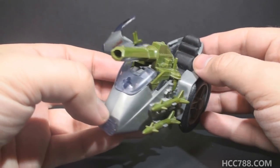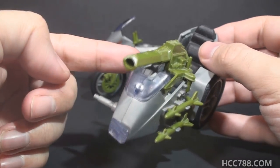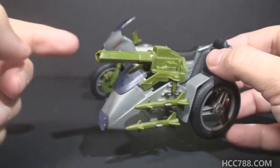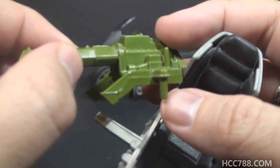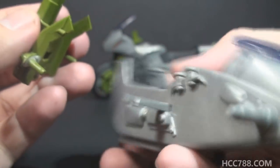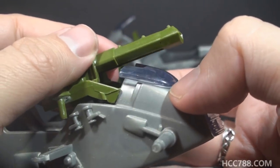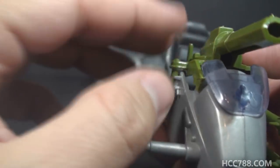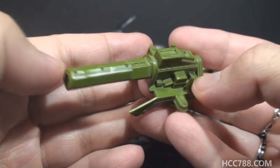Now we have the weapon on the sidecar, and indeed the primary weapon on the Silver Mirage. The blueprints call it a 10-round mortar launcher. You could pretend this is a machine gun, and that's how I would use it. It is fixed and forward-facing. It does not traverse. The gun is easily removed, and it attaches to the sidecar with these very thin pegs, and these pegs wedge into these slots, and they are very thin and very easily broken off. That's a frequently broken part, and it doesn't fit on there very securely, so the gun will very easily pop off of the sidecar. The gun itself has some decent detail on it.